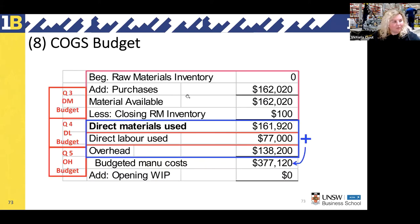So here is our cost of goods sold budget. So we can have zero raw materials at the beginning. That's what the question told us. Add the raw materials that were purchased during the period. And so from our direct materials budget, gives us materials available.